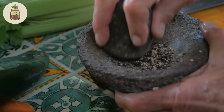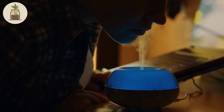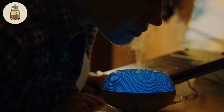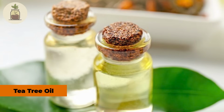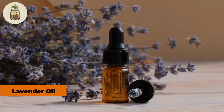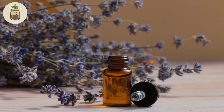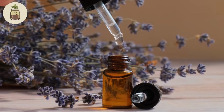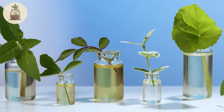Think of it like aromatherapy for bees, except these bees aren't getting pampered for fun. Mites, for instance, hate essential oils like thyme and tea tree, which the Amish use to keep them at bay. Lavender oil, known for its calming effect on humans, works just as well to soothe anxious bees. Honestly, who knew the secret to happy hives was the same stuff people sprinkle on pillows for better sleep?